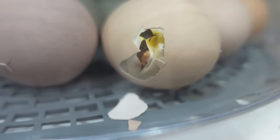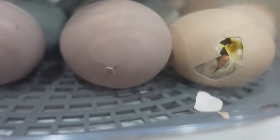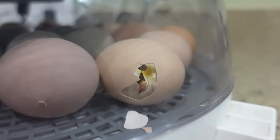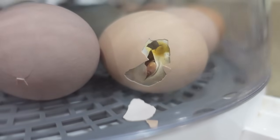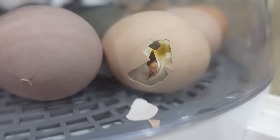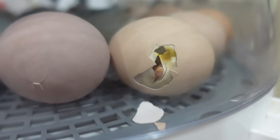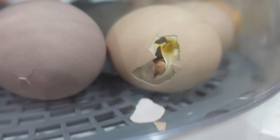Come on, baby. I just know as soon as I go to bed they're gonna hatch, and I'm gonna miss it. Lots of little pips on this other side. Oh, did you see that? Come on, baby. Sarah's gonna be upset if she misses it too. She's been in bed for a long while now. There. Come on.